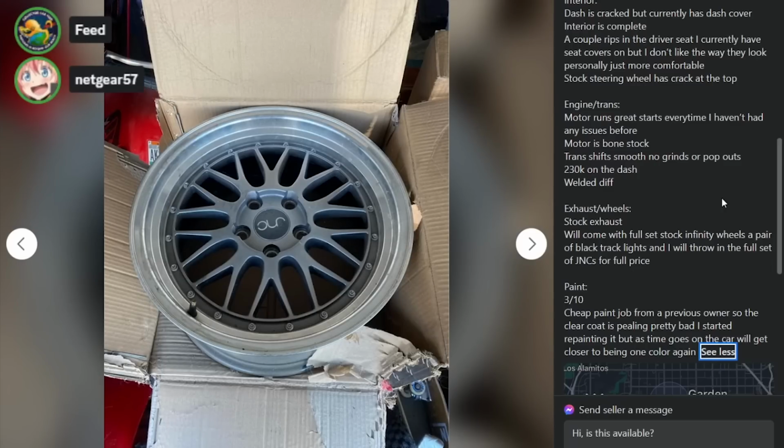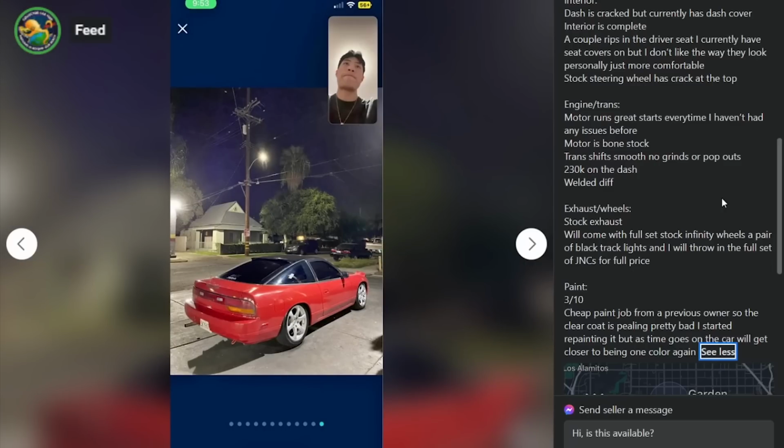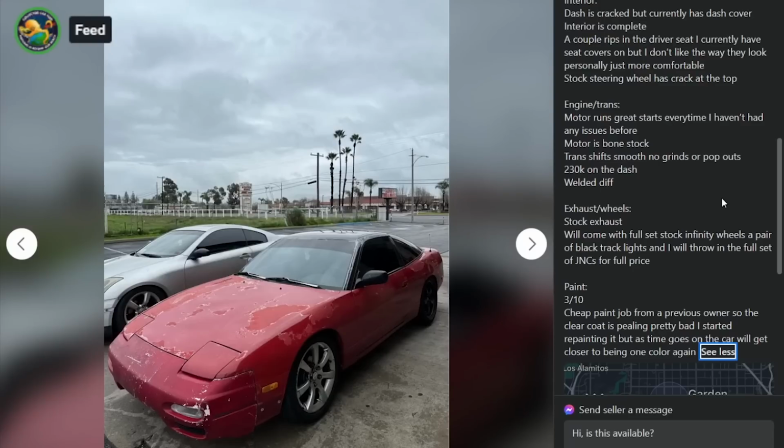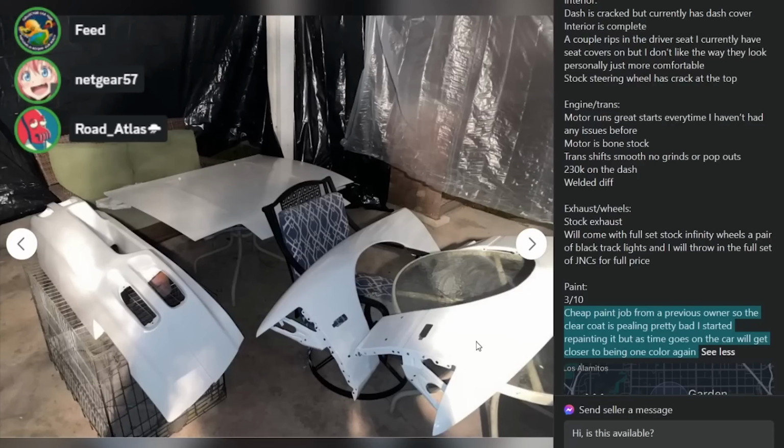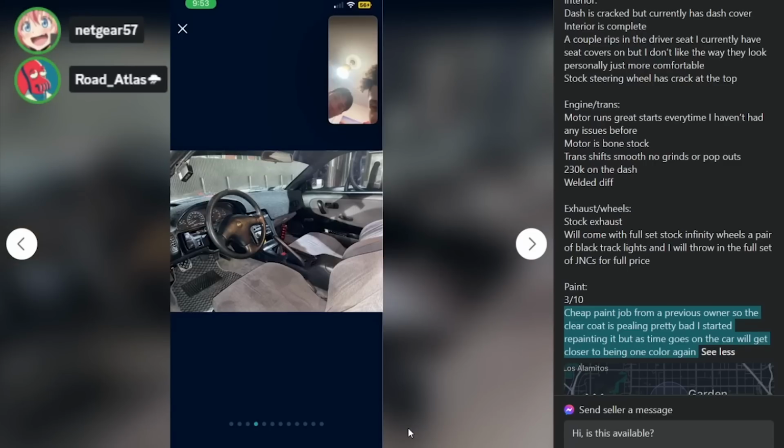Oh boy. The paint is a 3 out of 10. Cheap paint job from a previous owner, so the clear coat is peeling pretty bad. I started repainting it. But as time goes on, the car will get closer to being one color again. What the f*** is this last sentence? What? I started repainting it. What do you mean panel by panel? I think he's painting it white. Oh, yeah, that makes sense.